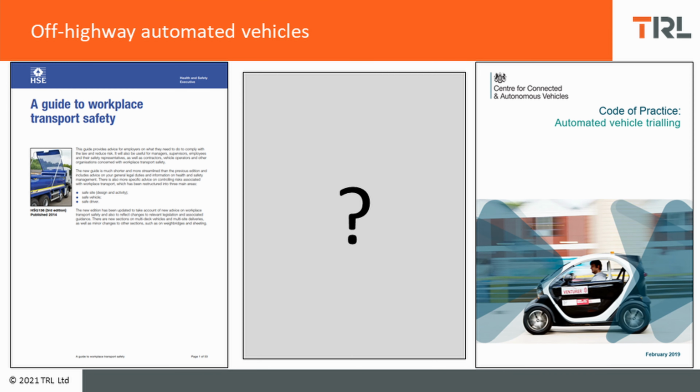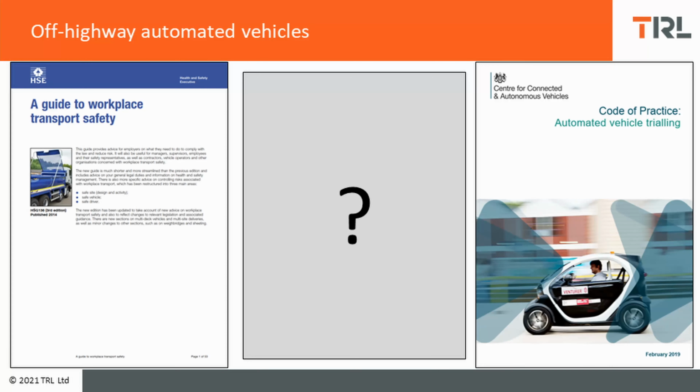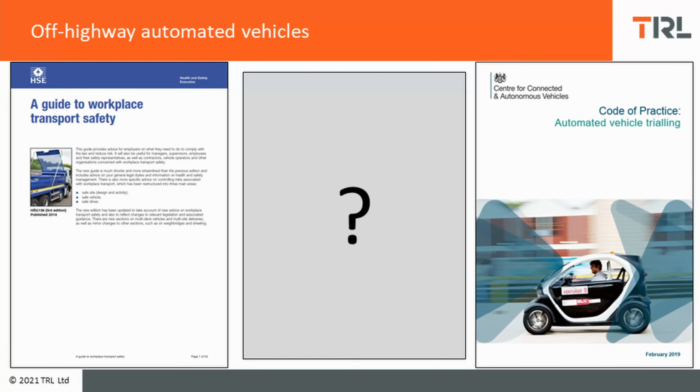In putting together our code of practice, as a starting point, we had two key documents. So the first is HSG 136. This is the Health and Safety Executive's Guide to Workplace Transport. This is the guide to what can I do with vehicles in my workplace, and effectively sets out the rules for non-road vehicles. And we also have the Centre for Connected and Autonomous Vehicles code of practice for the trialling of automated on-highway vehicles. And this has become very much the main top-level piece of guidance for organisations that are trialling on-highway automated vehicles. Now, there is a big gap in between these two documents, in that HSG 136 deals with workplace transport, but doesn't deal with automation, and the CCAV Code of Practice deals with automation, but doesn't deal with the off-highway stuff. So we have a gap to fill between these two documents, and this is where our Code of Practice fits.